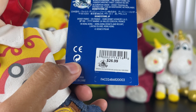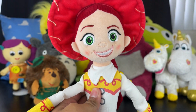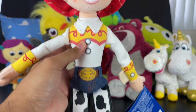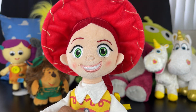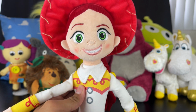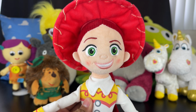This plush costs $26.99. It's a little pricey, but I think for the size and the detail of what they did, it's a really, really nice plush. So if you're a Jessie fan, it's really nice to add to the collection. And her face details are actually not too bad. It looks adorable, and it doesn't look scary like some of the Jessie plushes I've seen out there. So they've definitely improved the latest Jessie plush. I highly recommend you pick this up at the Disney Store.